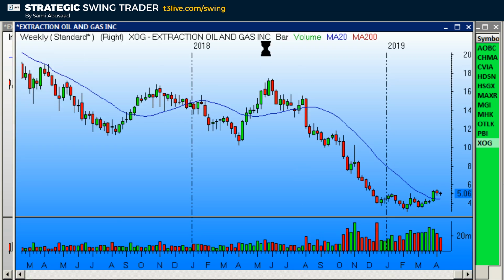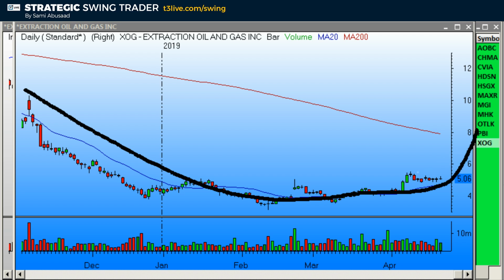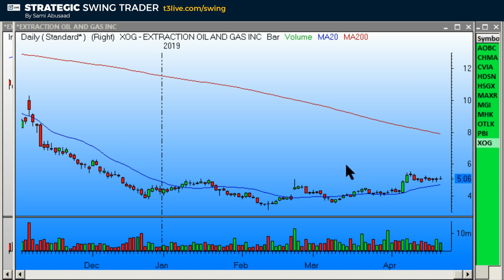So if we go back to the daily real quick, you would see that we had a stage 4 downtrend, stage 1 the base, and now the breakout into stage 2. So that's the breakout. Does that make sense? Again, stage 4, the downtrend, stage 1, the sideways base, and then we got the breakout, and this would be a secondary breakout. Now, XOG is set up on the daily time frame and the weekly time frame, so it's pretty good. Those are some swing long ideas.